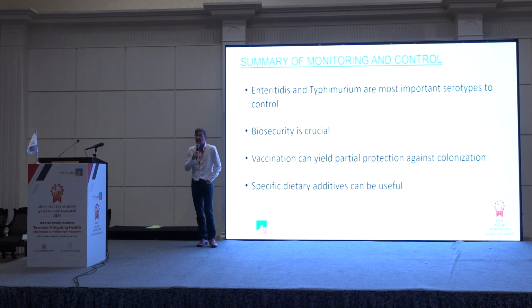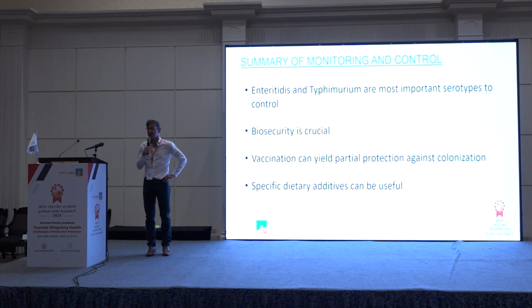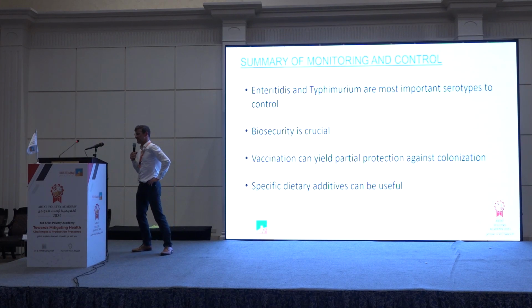But also specific dietary additives can be quite useful. I mentioned butyric acid, we also have some others that can also be added on top of this vaccine and biosecurity story. So it's really a multiple step approach in which multiple components should be used in these control programs. And of course you have monitoring to really figure out whether any of these strategies you are using are beneficial or not, or have effects. This was my final slide. Thank you.